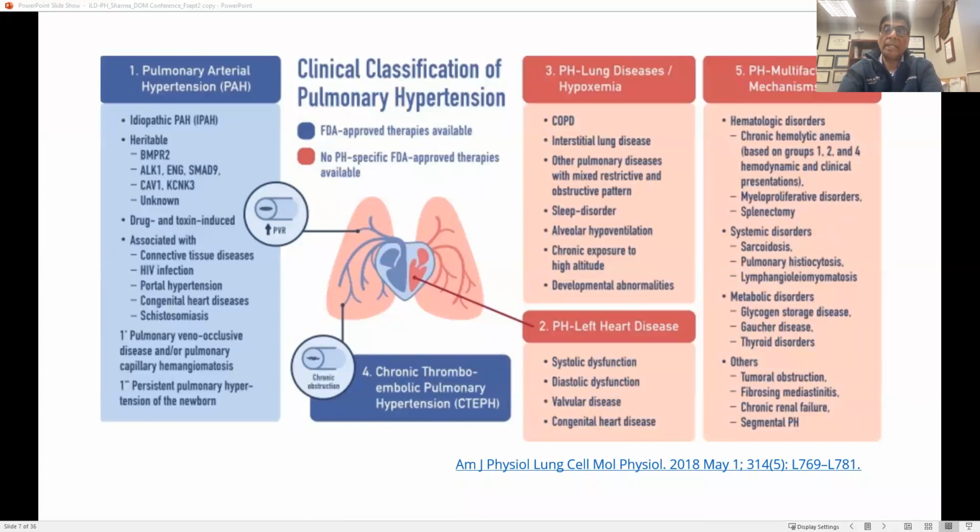cause. So if you look at group number 3, which is mostly lung diseases, whether it's COPD, interstitial lung disease, sleep apnea, or alveolar hypoventilation, there was nothing we could do about pulmonary hypertension but to recommend, hey, be aggressive in treatment of the underlying disease, and hope that pulmonary hypertension gets better. Same was true for group 2: treat the left heart disease, treat the systolic dysfunction, diastolic heart failure, and hope that things will get better.